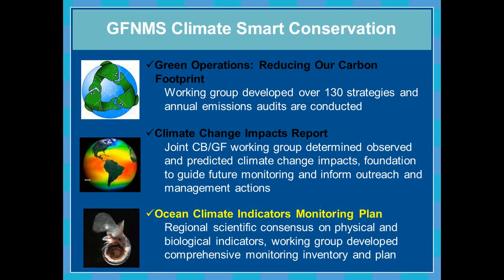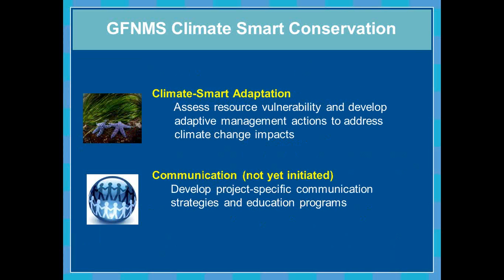More recently, we've developed physical and biological indicators that provide important information about the status and trends of climate change impacts in our region. And then for the next year or two, we're shifting our focus to developing these adaptive management actions. So with all this information we've been able to gather on what we expect to see through climate change in our region, we want to turn that now more into action, and so to develop these adaptive management actions to address climate change. And eventually we hope to spend a little more time developing project-specific communication strategies and education programs as well.